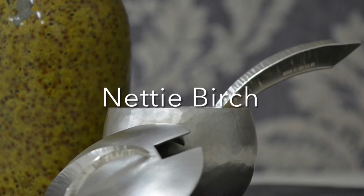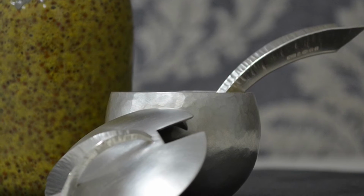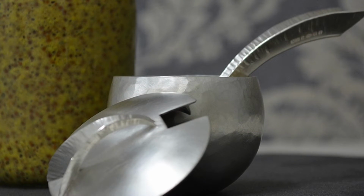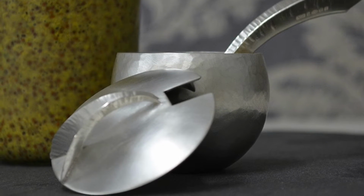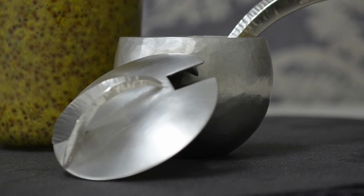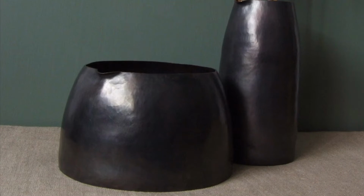So we move on now to jeweller and metalsmith Nettie Birch. Nettie uses copper and aluminium to create her jewellery and vessels. She uses a combination of techniques, modern contemporary techniques like fold forming, and she also uses a much older skill of hand raising to create these vessels.